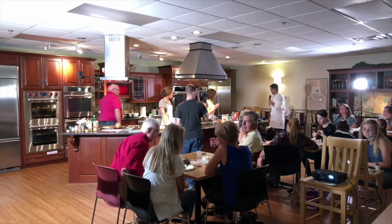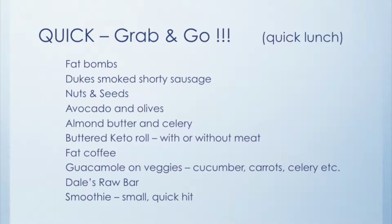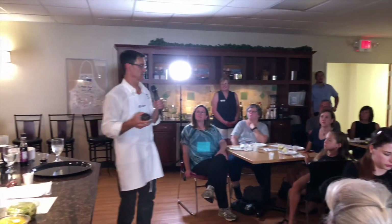Nuts and seeds. And then what about another great treat? I love avocados. Who here likes avocado? Who here has never had an avocado? Do you like avocado raw? Yeah. So I cut it in half, and I throw half of it in a glass bowl, and you know what I put on it? About 10 or 11 olives.